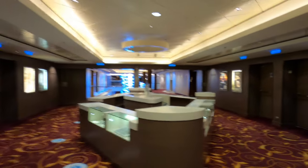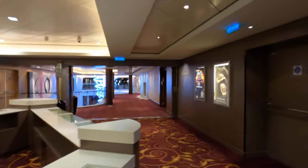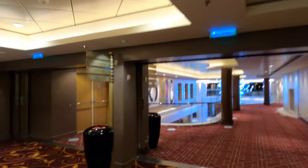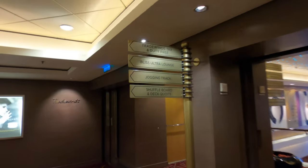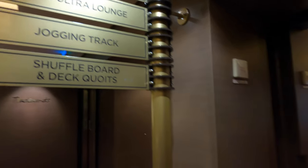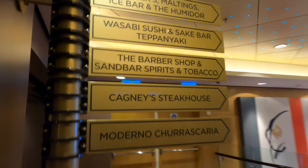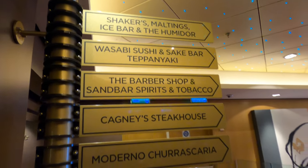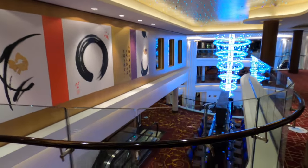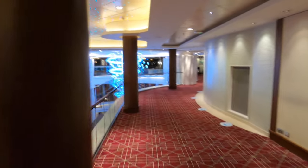Throughout the ship, they have these way markers, arrows to point you in the right direction, and they're very helpful. I tend to get a little bit lost. I joke with Steve that I have the homing skills of a pigeon, and that's just so not true. So it's really helpful to have these. They have them all over the ship, so you can tell which way you're going and when you're going the wrong way.